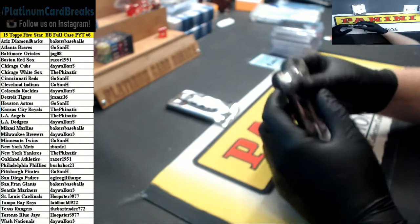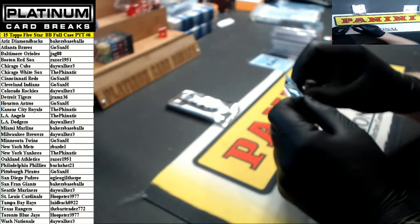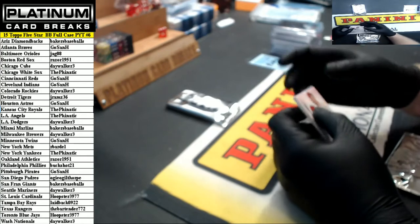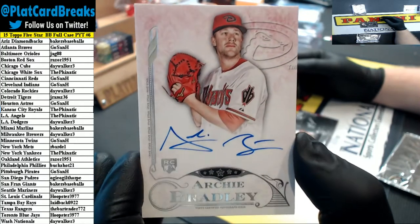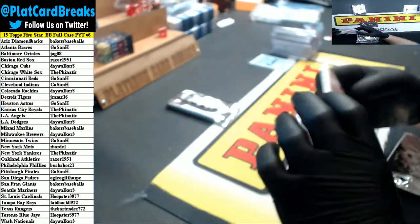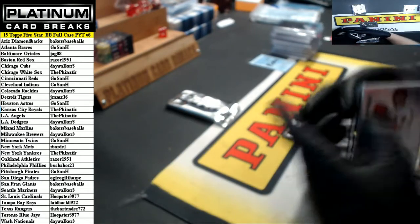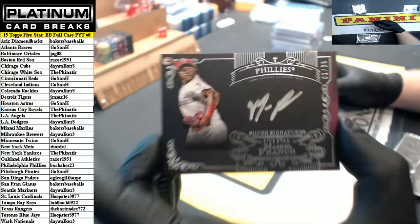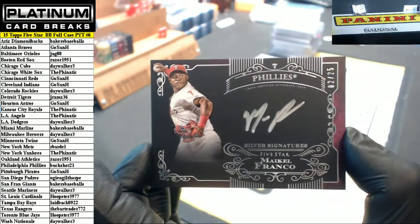Two packs left. Four cards. Let's make them good. This has been a solid case so far, man. Some of these are like, what? Well, Baker, why don't we throw in a little Archie Bradley rookie auto to compliment your Inciarte? Ho, Baker! Archie Bradley. And silver signatures, 2 of 25 for Maikel Franco of the Phillies, going to Buckshot 21.